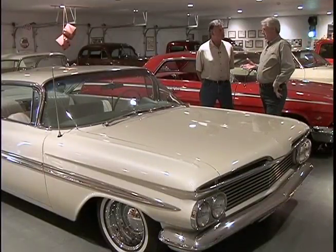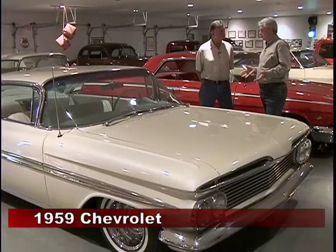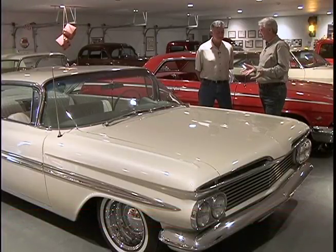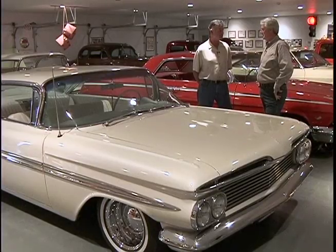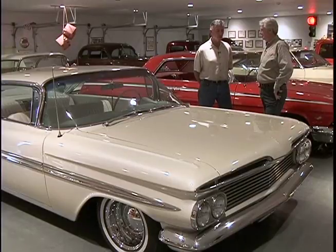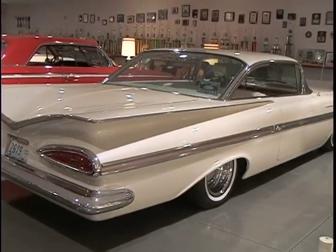Dan, I've always loved '59 Chevs, probably of all the years ever of Chevrolets. This is the most radical design. How did you come into ownership of this? Well, I was at Hot August Nights in 1995, and I saw this car drive through a parking lot down there, and I talked to the guy about it. And I didn't realize it at the time, but it was for sale, and we worked a deal over the phone. I flew to San Francisco and then drove the car back.